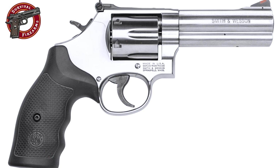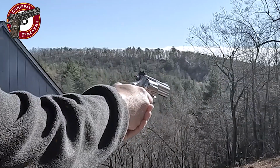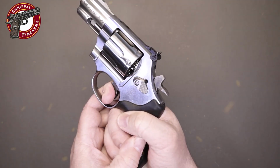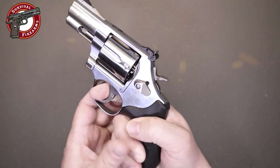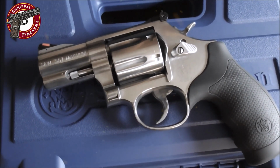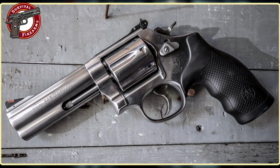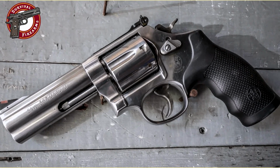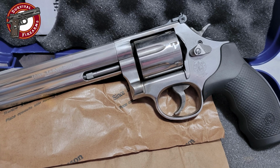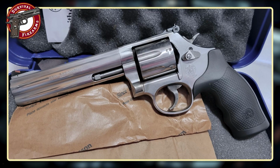This revolver is all about control. The stainless steel frame gives it heft, helping reduce felt recoil, while the ergonomic grips and well-tuned trigger, double action, and single action deliver smooth operation. Whether you're shooting steel at 100 yards or putting rounds through tight groups at the range, the 686 handles it all with ease. It's been the go-to for law enforcement, hunters, and serious shooters for decades. Not because it's flashy, but because it just works.